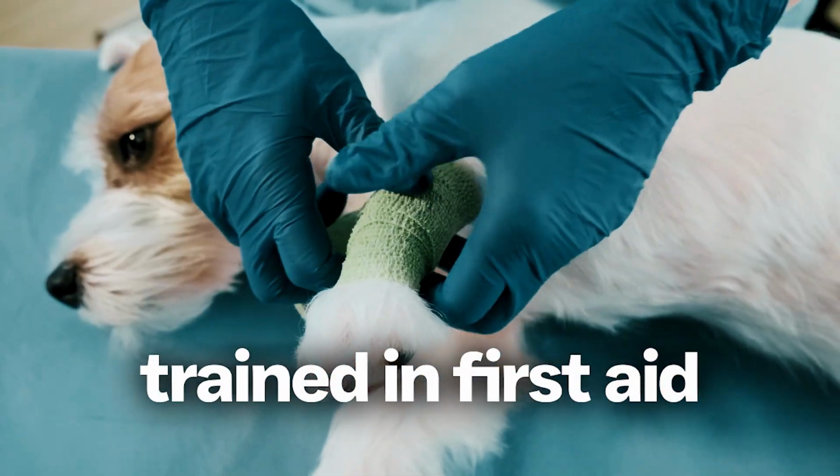Then there's the question of who's actually doing the driving, and this is a fair thing to ask anyone. You want people who genuinely know dogs, who can tell when an animal is getting stressed or isn't well, and who are trained in first aid. This is your dog we're talking about, in someone else's hands for a long time, so you're completely within your rights to ask about that.